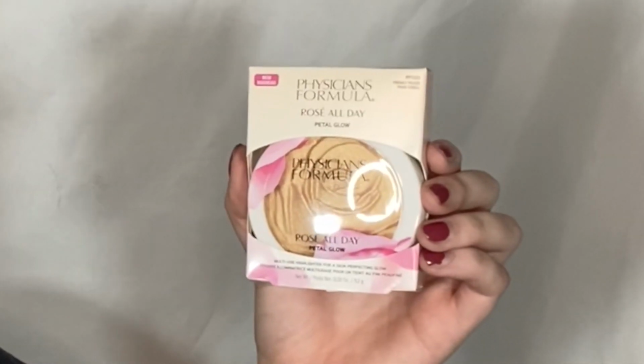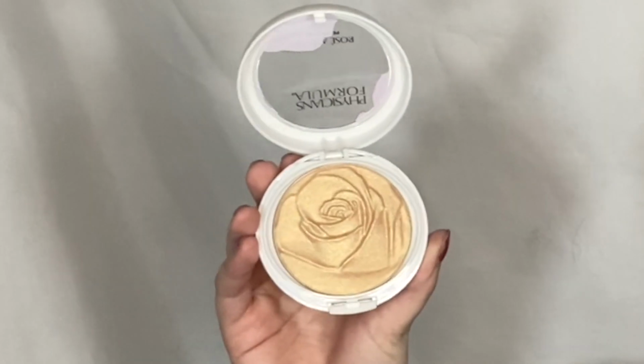Next, I have another item from Physicians Formula. This is their Rose All Day Petal Glow Highlighter. They had 4 different shades available, and I thought that this one would just be the best for fall. There's a little bit of a theme here. Oh, look at the pan. Isn't that gorgeous? I'm a sucker for a good pan. I almost don't want to ruin it, but I have to. I'm just gonna be very, very gentle with it.